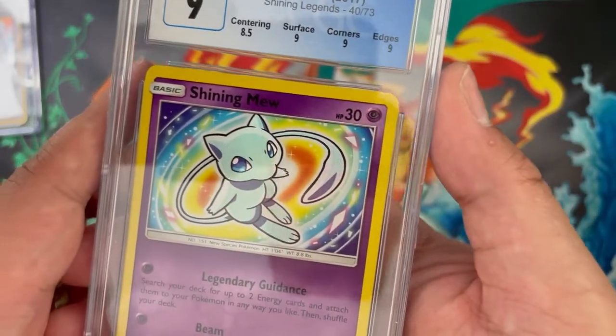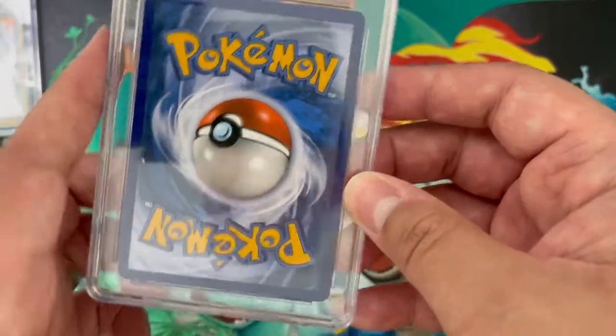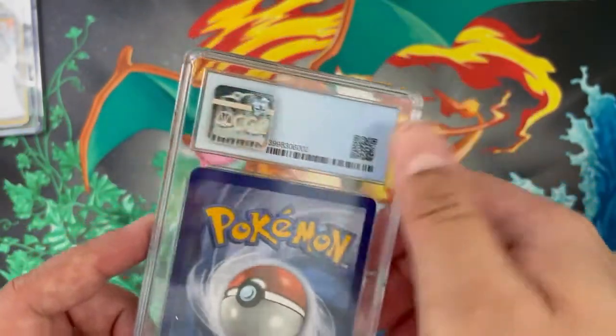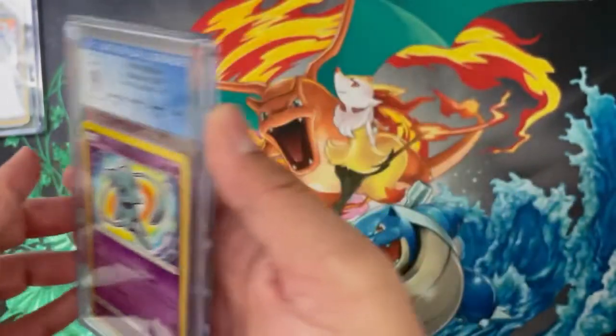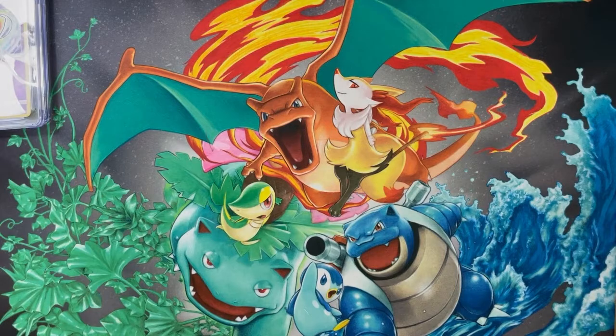I wonder, okay, yeah, centering. Let's see the back real quick. That's probably what it is. Okay, from top to bottom, it's a little bit off. You can probably see it right there. There's some of that dust from the box. But, man, a 9 for a Shining Legends card, especially a Mew, something like that. That is very, very good.